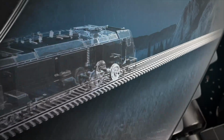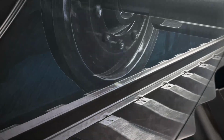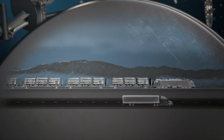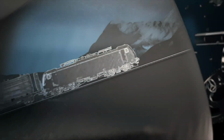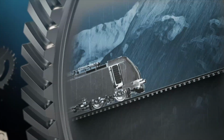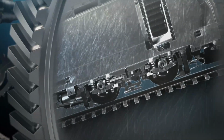For a train, having steel wheels running on smooth steel tracks is both a blessing and a curse. On the flat, it can roll effortlessly and pull 5 times more weight per horsepower than a truck. But on a hill, the steel wheels lose their grip on the smooth steel rails, and the heavy load pulls the train back. This gets even worse when it rains, and once the wheels get into a spin on a hill, it's game over.